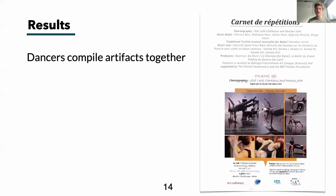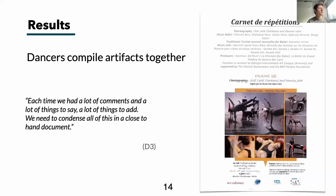They gathered and compiled artifacts into what they call the Rehearsal Notebook. They printed 12 versions of this Rehearsal Notebook to disseminate the same information among all dancers. Thus, for them, it was possible for each dancer to dynamically select, discard, introduce, or repurpose the artifacts according to their individual needs, but also to the collective needs. Dancer 3 said also that each time we had a lot of comments and a lot of things to add, we needed to condense all of this in a clean document.